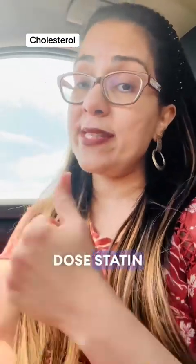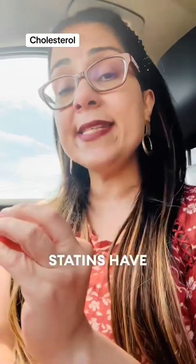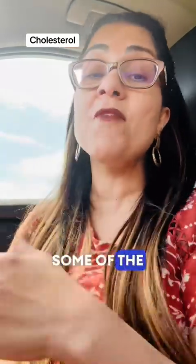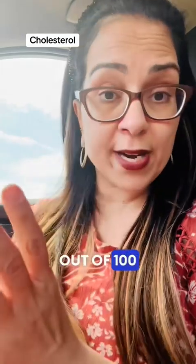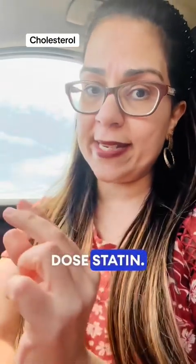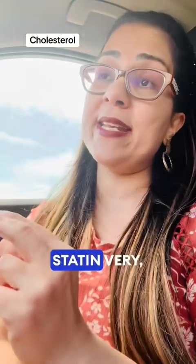A low dose statin is a very good medication for lowering cholesterol levels. Now, statins have got a very bad name online and in the market because of some of the myths. So yes, statins can cause muscle pain, but the chances are very few. For example, 1 to 2 people out of 100 can have muscle pain. And this chance reduces a lot if you are on a low dose statin. Higher dose statins can cause muscle pain, but low dose statin very, very rarely cause muscular pain.